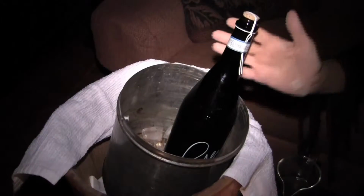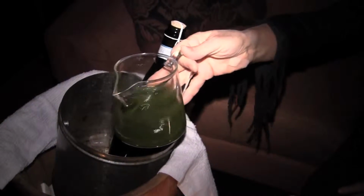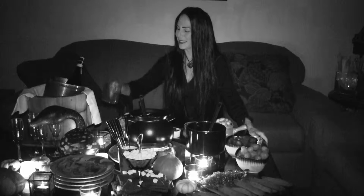And I have my favorite special drink, the Mortician, made with Prosecco and my own secret recipe. It's delicious. Now let's have a happy Halloween.